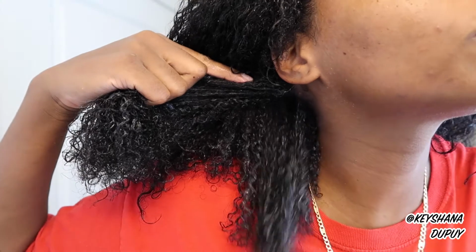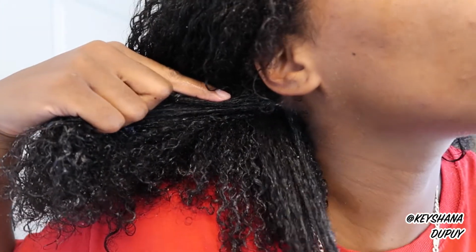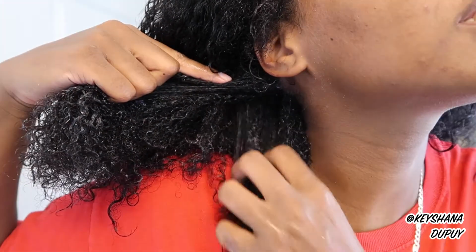But boom, now here we are, and I can finger comb my hair, especially in the back. This is where those tighter curls are, and it is definitely enjoying itself. And this is after about 5 minutes in my hair. So let's talk about it.